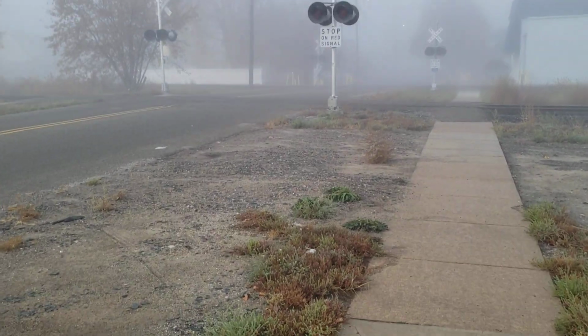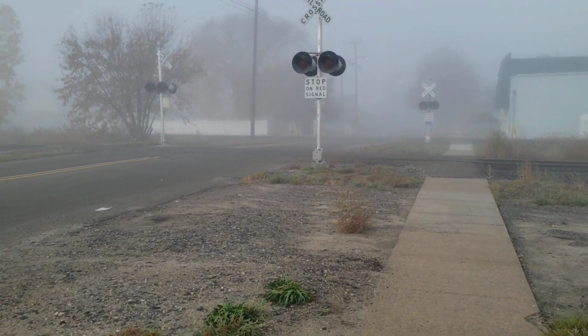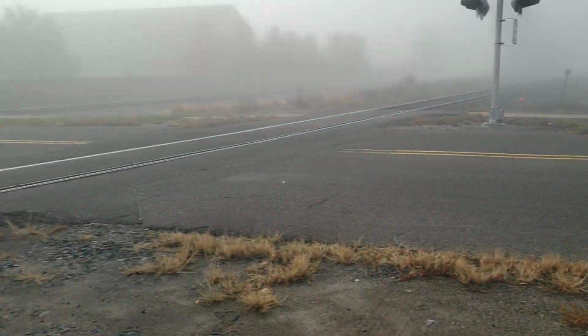But yeah, that was the retour of the Vinewood Avenue railroad crossing. Corrected, over and out.